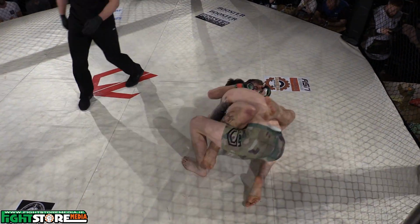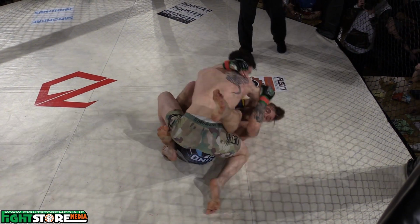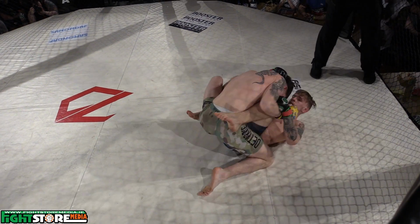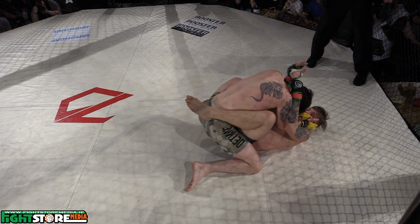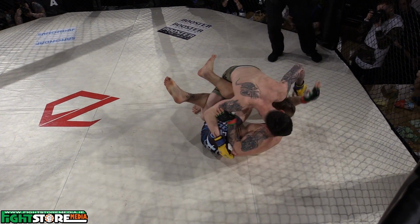Good recovery from Dylan Logan, and he gets the takedown as well. Excellent work by Logan just to regain. Nice elbow from Logan as well. And of course, he looks to pass. Marcin coming out of Torres, you expect him to be active off his back here as well. Straight away looking for that pass.